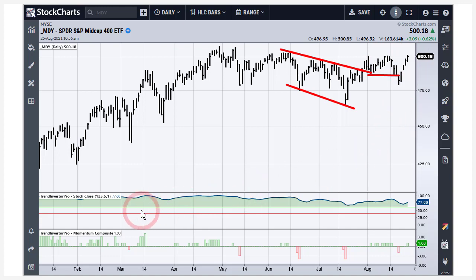And if you look at Stoke close, it's still been bullish. If it's green, it's on a buy signal, a bullish signal, and it's at 78. So it's not quite as strong as SPY and RSP. You would still be preferring stocks that are in the S&P 500 and ETFs that are more weighted towards large caps. All right, so now we're going to move down another level.